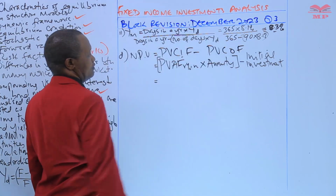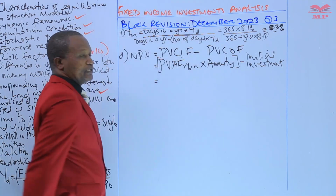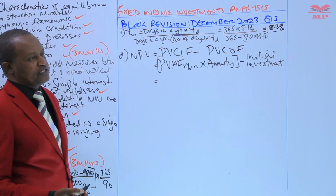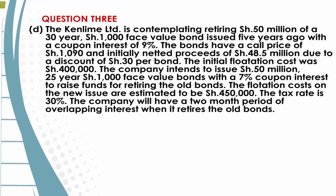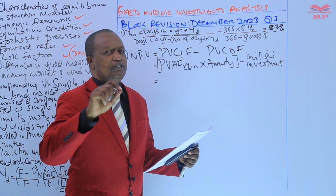So here we're going to have the present value annuity factor. What will be the present value annuity factor? Now, what will be the rate? From this question, candidates, we read that the company intends to issue a 50 million, 25-year, 1,000 face value bonds with a 7% coupon rate. Now, this 7% coupon rate will be our discounting factor. The 7% will be the discounting factor after deducting the tax of 30%.